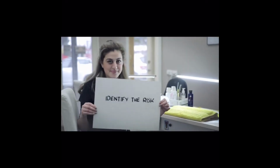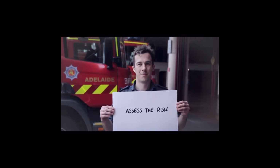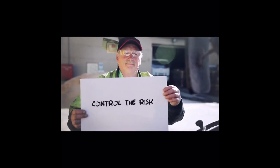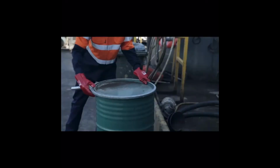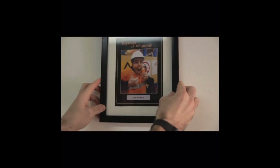safety presentation. There are 3 key steps towards safety in the workplace: identifying the risk, assessing the risk, controlling the risk and reviewing its effectiveness. Put simply, the best way to prevent injuries or illness is to find potential hazards and fix them. Please take the next few moments to consider the following key procedures.